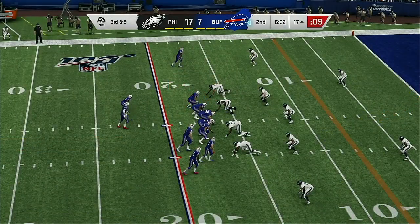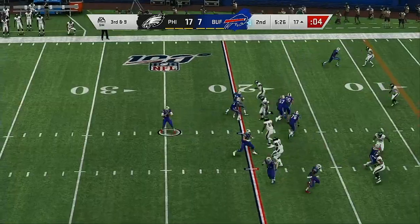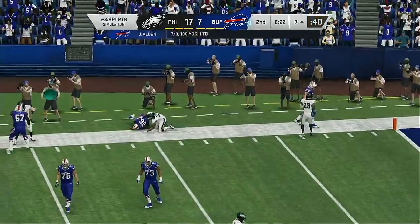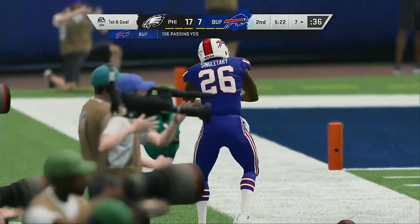The Bills on third down. They've been good. 3 for 4 thus far. This is third and 9. Allen to throw once more. Oh, it's a screen pass. That's complete. They're able to convert on third down, and that sets up a first and goal.